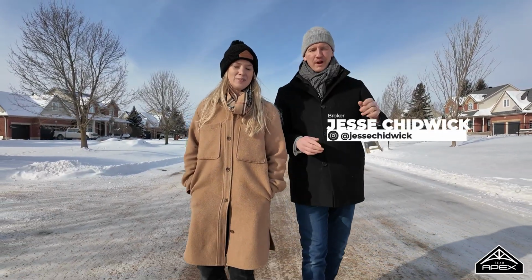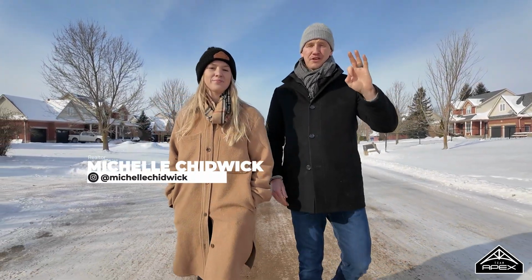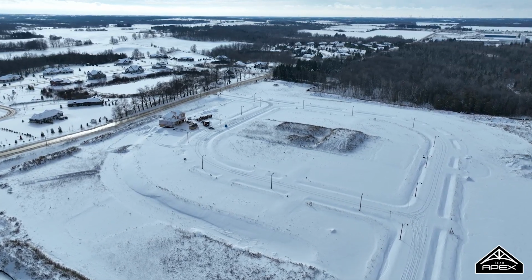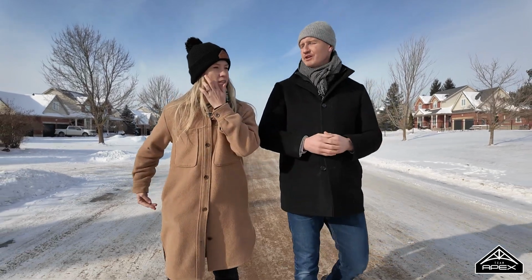So today we're going to show you 3 different streets. Right now we're on Devonley. Next stop is going to be Country Meadows. And the third is a street to be named because they don't even have shovels in the ground. So right now, Devonley, Michelle, what's going on with this particular street?